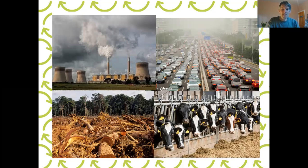Another problem there you can see is lots of trees being cut down. That's a particular problem in places like Brazil and Indonesia, where there's rainforests. And a lot of the rainforests are being chopped down in order to provide space for farms, either to grow food for animals or to have the animals on themselves. And the problem with that is that trees are really important to try and prevent climate change, because what trees do, as you hopefully should know from your science lessons, is take in carbon dioxide and produce oxygen.